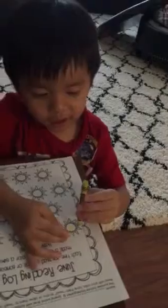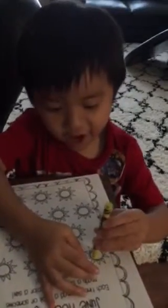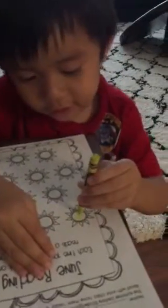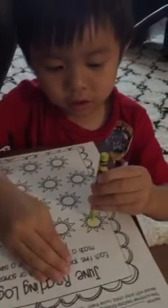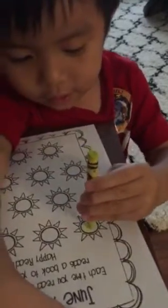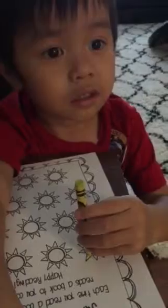Yeah. I'm a lefty. A lefty? What's a lefty? A person that uses their left hand. Oh. Great job, Julian. Great job reading all by yourself. Yeah, I didn't need your help. No, you didn't. Every time you read a book, you can color a sun.